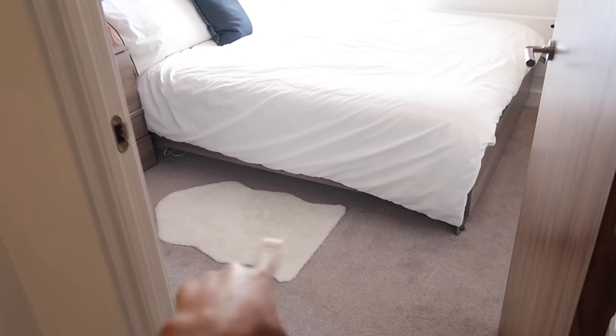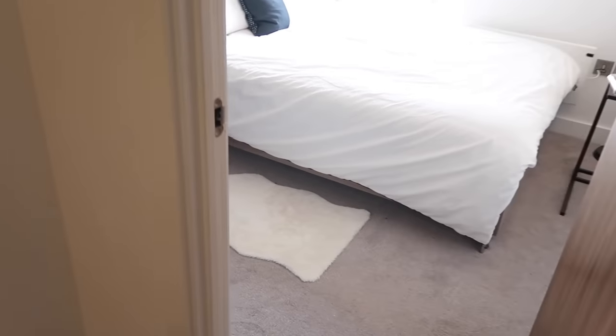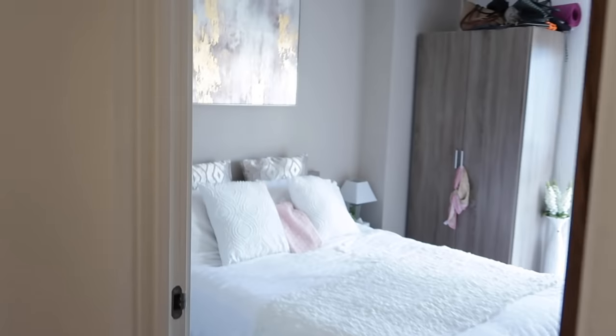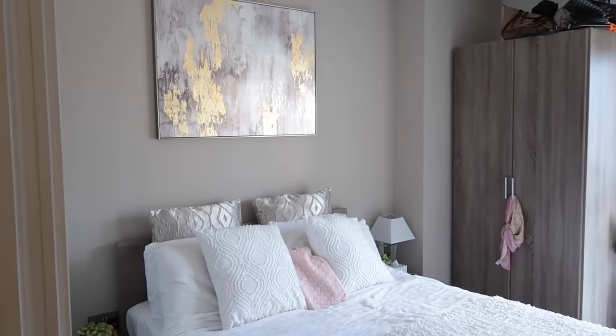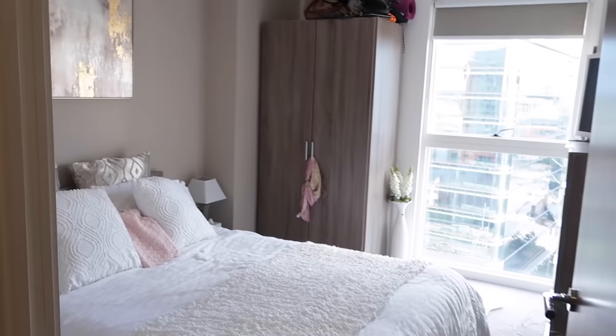Yeah, that's pretty much it. We've all got these little fake sheepskin rugs, which we just love. And then you come down the hall, and this is Nicole's room here, which Nicole is so good at interior. Me and Sophie, we don't know how to do that. But yeah, this is Nicole's room here.